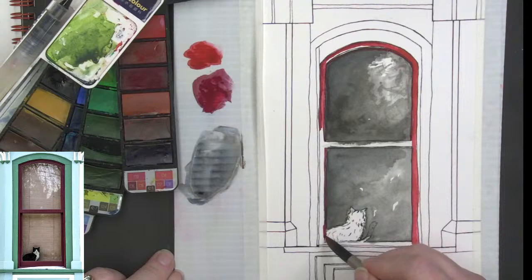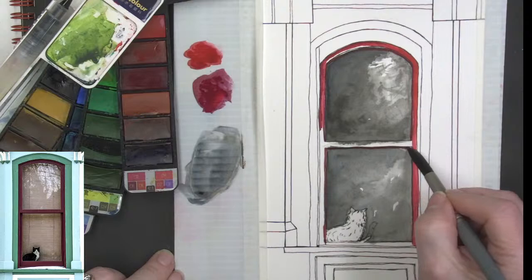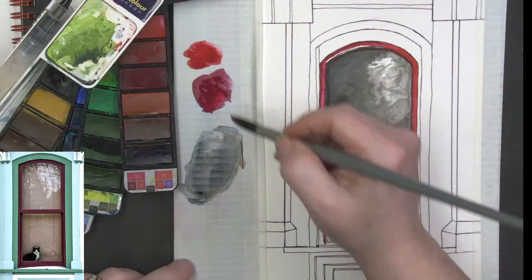There we go. So I'm saying we see kind of up under the frame just a little bit. And I'm looking at that on the reference and kind of see that also.